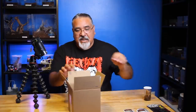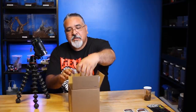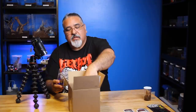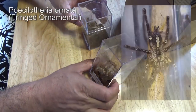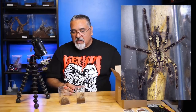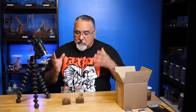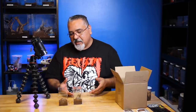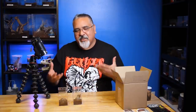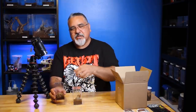And the main things that I got were two Psalmopoeus ornata. I was really happy to see these on her list because I hadn't seen them before. These are Sri Lankan species, which of course, since the ban, you can't cross state lines with them. So being able to get these locally was really, really cool. So now I have a couple of Sri Lankans. I'd like to add those to my collection because I do want to breed them eventually, and it's something that we need here in our community, within our state, especially since we can't cross state lines with them.